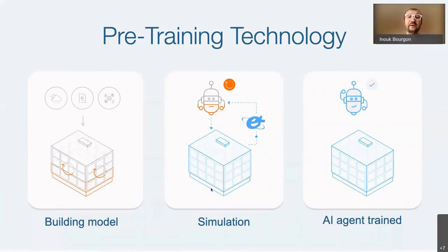Now let me explain one of the critical aspects of any artificial intelligence application. It's the training workflow. In our case, we use a kind of digital replica of the building called a building model. So we are able to let the agent train in a simulated environment, and then the AI agent is ready to be deployed.